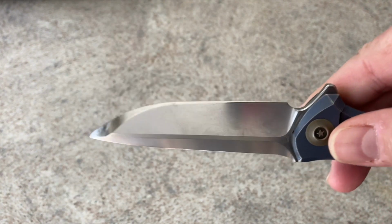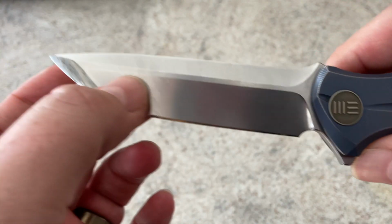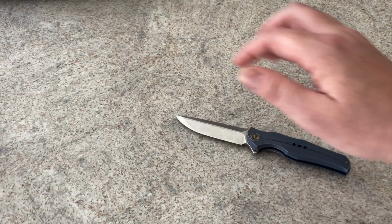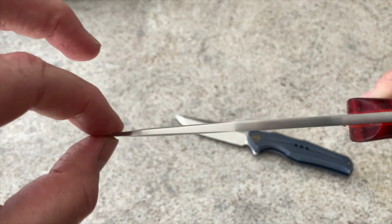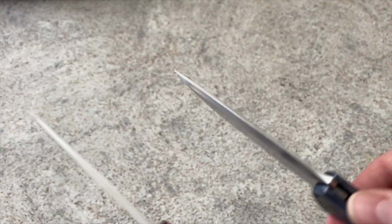If you look at that blade profile, it does not taper. The blade taper comes down at the same angle all the way up. And unlike a lot of knives, for example, we'll pull this out because it has a very distinct distal taper, where the blade thins to a point. Sorry about that, guys. Let me backtrack a little bit. So this knife does not have the distal taper.